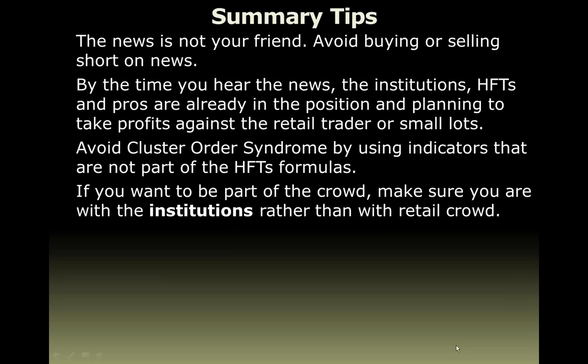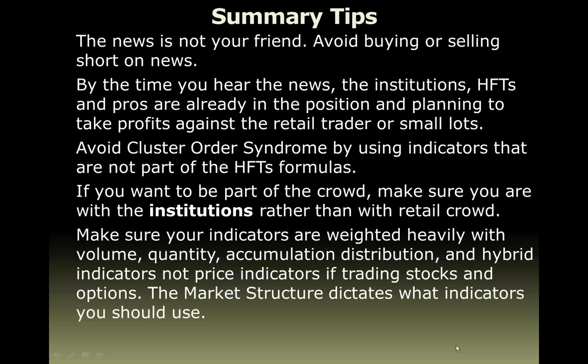If you want to be part of the crowd, make sure you're within the institutions rather than the retail crowd. Make sure your indicators are weighted heavily with volume, quantity, accumulation, distribution, and hybrid indicators, not price indicators. That's the old style of trading. If trading stocks and options, the market structure dictates what indicators you should use. The market structure right now says you must use the quantity indicators more than the price indicators.